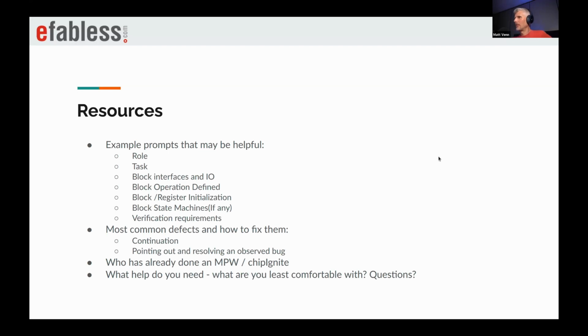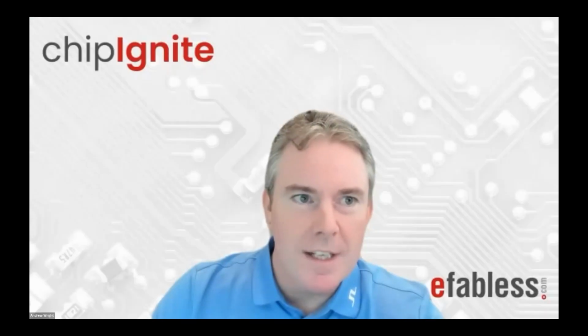11 people, so 15%. Got it. Okay, so the biggest barrier by far then for the community on the call is that they haven't run OpenLane, not that they haven't run AI. Okay, so let me take a second, Matt, if I can, to share my screen with the ChatGPT window, and hopefully give these guys an example of literally getting started with a prompt set and generating something that's useful.